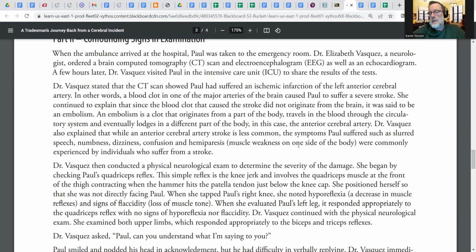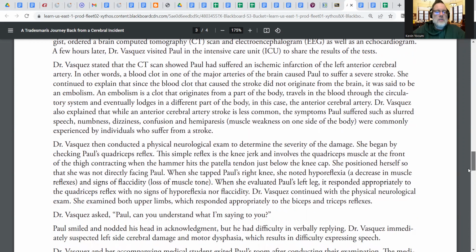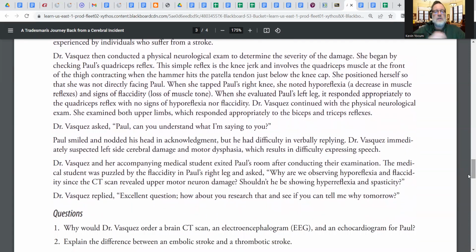These are less common. The symptoms he suffered, such as slurred speech, numbness, dizziness, confusion, hemiparesis, which again is weakness on the one side of the body, were commonly associated with people who suffer from stroke. So the doctor does a physical neuro exam and determines the severity of the damage.